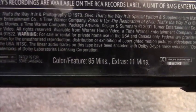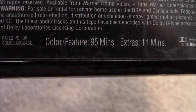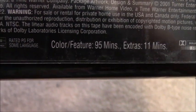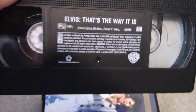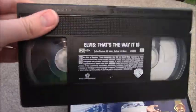And on this tape, the runtimes of the movie and the extras are listed separately. The feature itself runs 95 minutes, but the extras are 11 minutes, so altogether, the total runtime of this whole tape with the feature and the bonus content together would be about 106 minutes. Number 11, and the print date is January 29th, 2001.